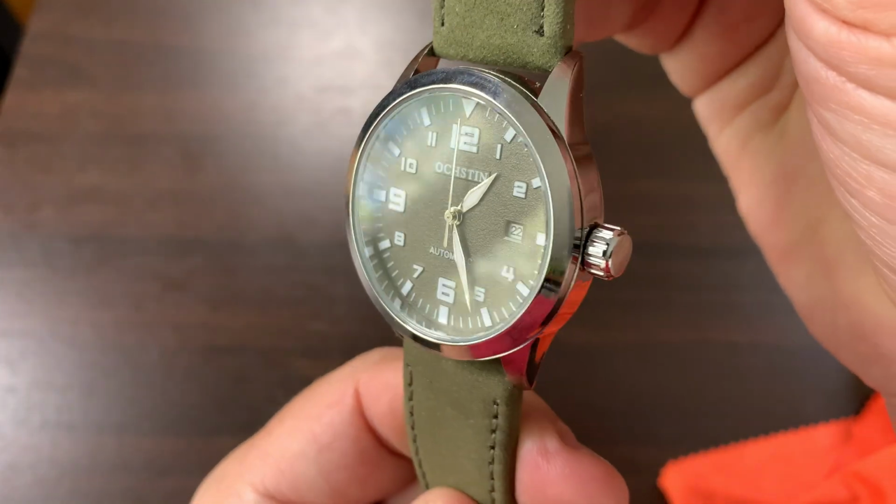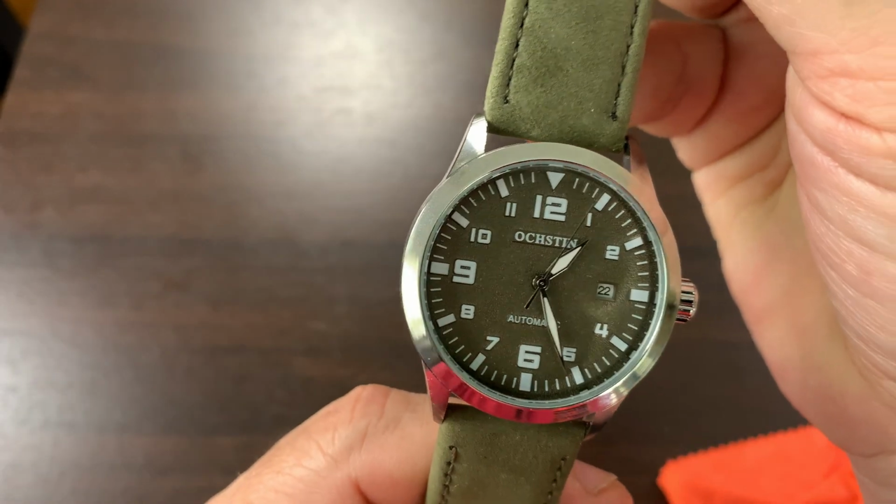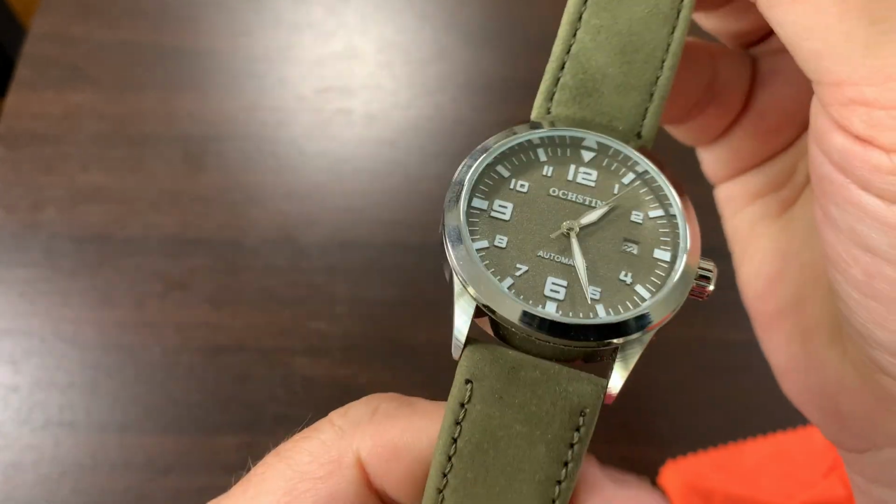It's a no-brainer if you're into watch collecting and you don't mind inexpensive watches that just have that unique style to it.